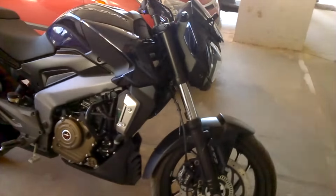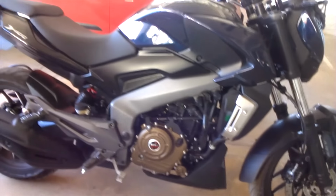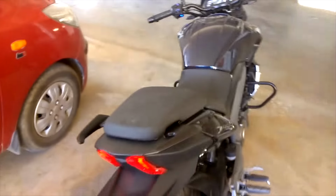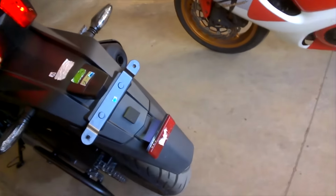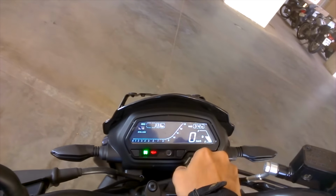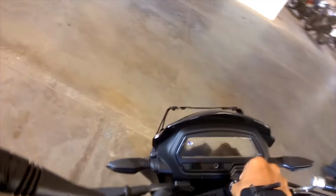So this is the Dominar. Yeah, got ABS. Very good thing that these guys have done by putting ABS on this bike. I love the exhaust. Let's look at the bike a little more after we go to the place. I don't want to delay my ride, but just looking at it in the first go, it's really beautiful. Really like the way the startup happens. This bike's gone 333. Wow, that's quite a lot of kilometers for just 3 days.